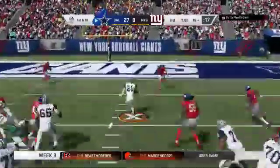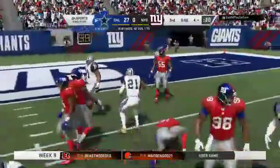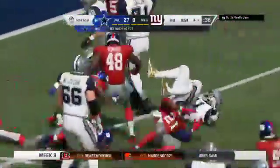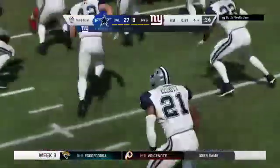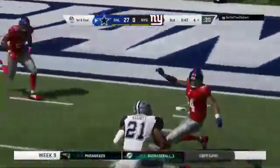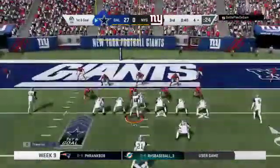On 1st down, it's Elliott. And all the way down inside the 5 to the 4. That's over 40 yards of movement with those last 2 plays. With that run, double check my math, yes, he has hit 8,000 career rushing yards. And that's fantastic. That means he's now approaching the top 50 all-time rushers in NFL history.